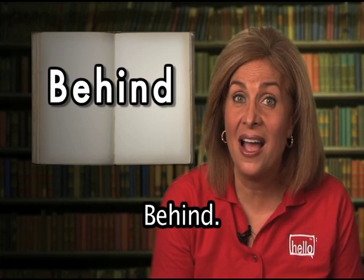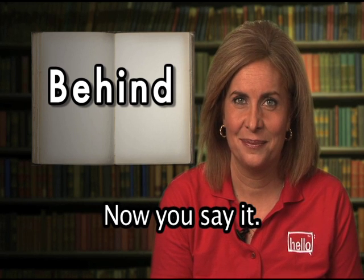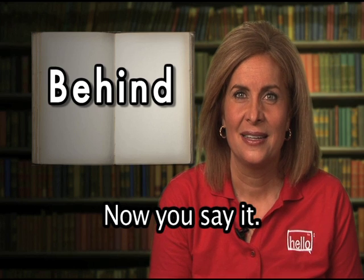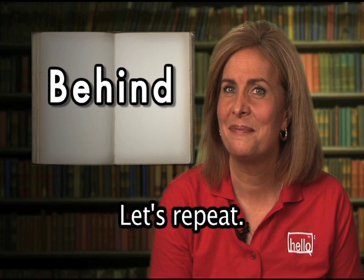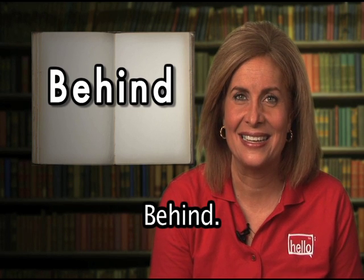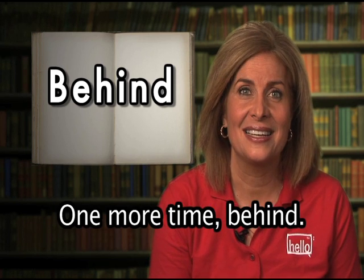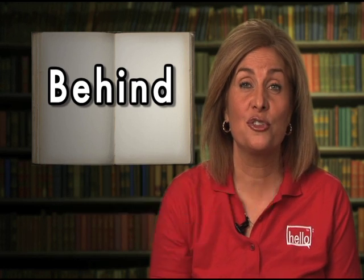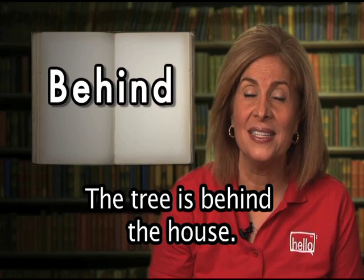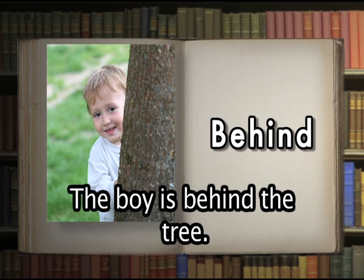Behind. Now you say it. That's correct. Behind. Let's repeat. One more time. Behind means at the back of. The tree is behind the house. The boy is behind the tree.